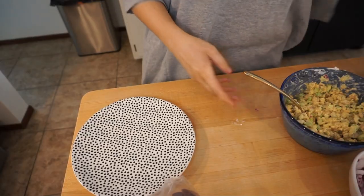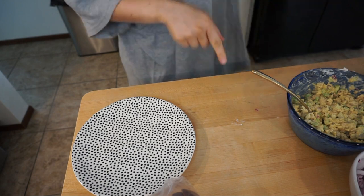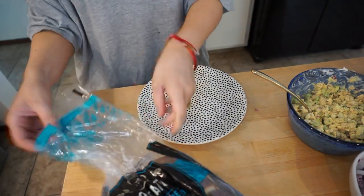Mm-hmm. I'm gonna do more pepper and a little bit more salt, but ooh, that's good. All right, let's bring it back down here now. Now we're gonna assemble the dish. This is leftover that my in-laws left at our house.